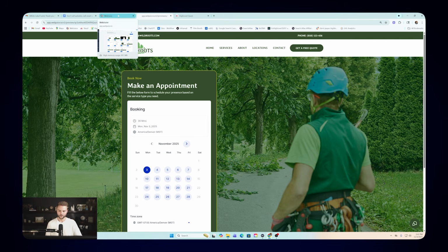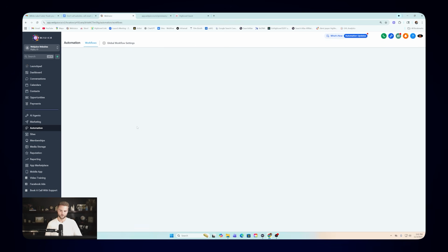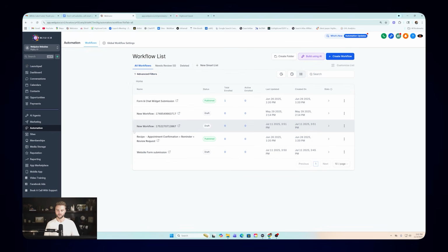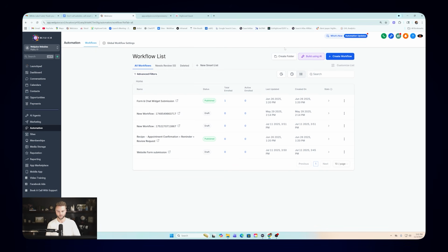And then you can create automations that hook up to this here under the automations tab, which are super easy to do. You can even use AI, and they can build your automations for you inside of HighLevel now. Clicking this button here, build using AI. Just say, hey, I want an automation that follows up and sends somebody a text after they fill out the form or the calendar on our website or something like that. It'll build the automations for you. Super easy to do.